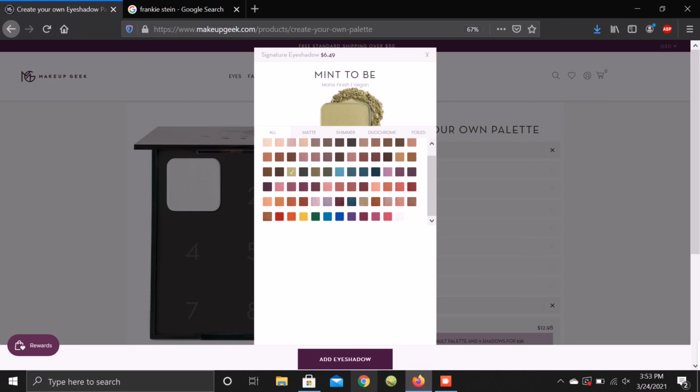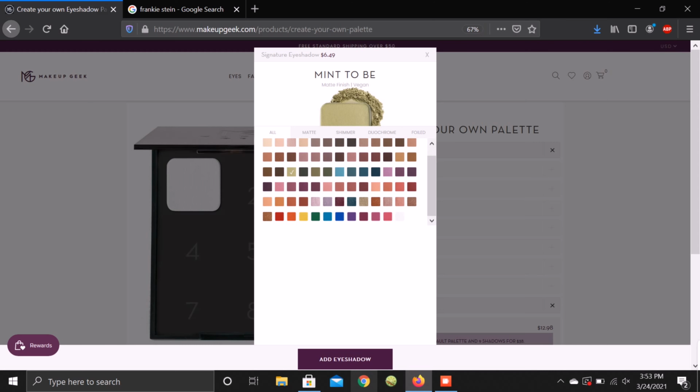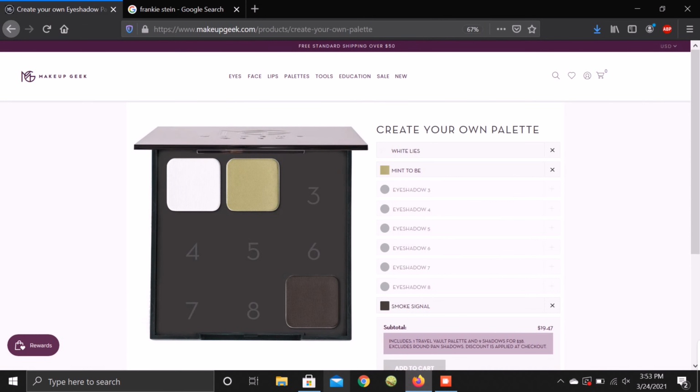that for her mint skin, I was going to have to use that horrific mint to be not mint green, because there really wasn't any other green even remotely close to the right color for her skin. So that was a bit of a letdown, I'm not going to lie. But I knew black, white, and mint going in were going to have to be some colors for her.